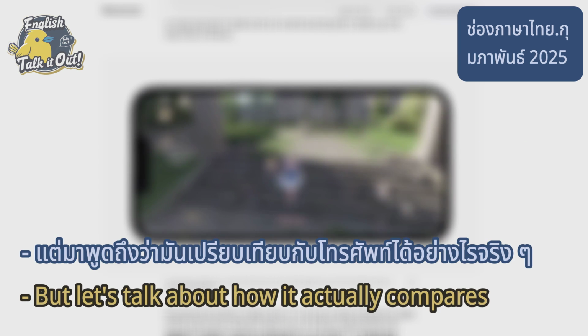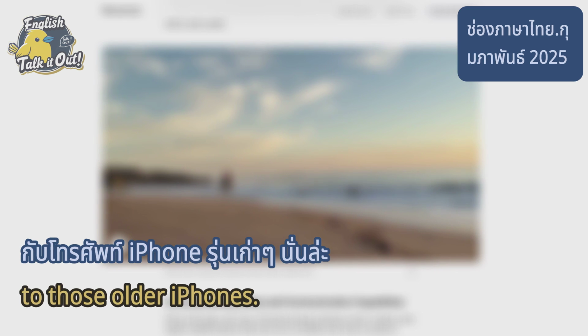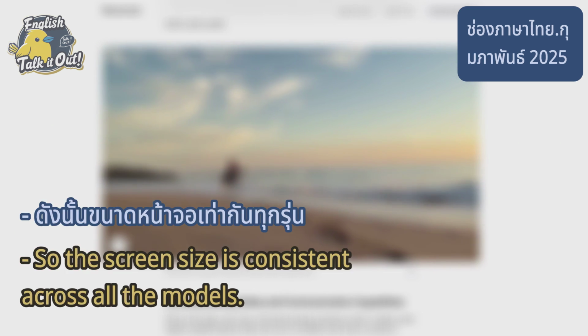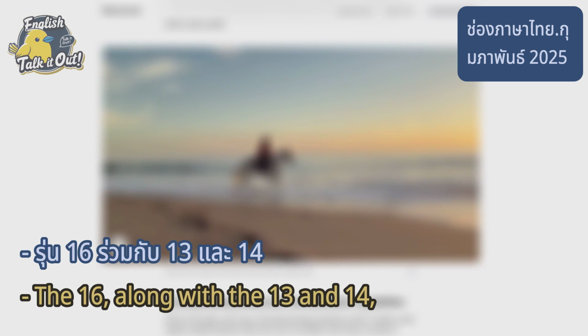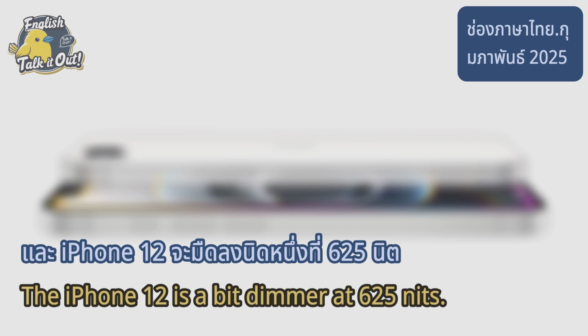Yeah, for sure. But let's talk about how it actually compares to those older iPhones. Let's start with the display. What are the differences there? So the screen size is consistent across all the models at 6.1 inches. The 16, along with the 13 and 14, has an OLED screen with 800 nits of brightness. The iPhone 12 is a bit dimmer at 625 nits.